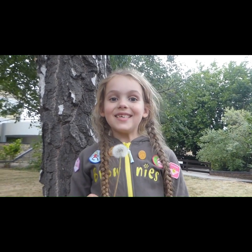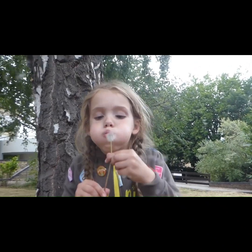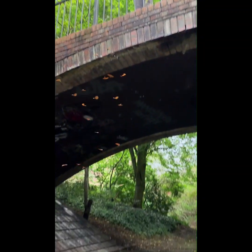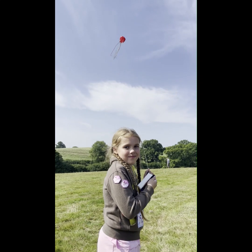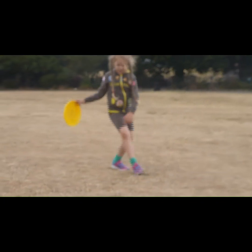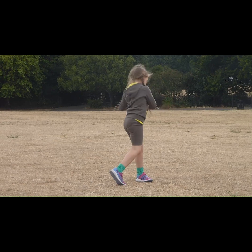Number 1. This is a dandelion cup. Number 2. These are sycamore seeds. Number 3. This is a kite. Number 4. This is a frisbee.